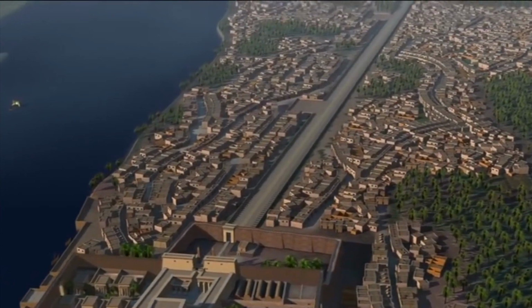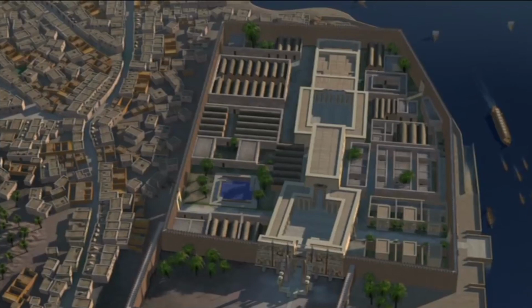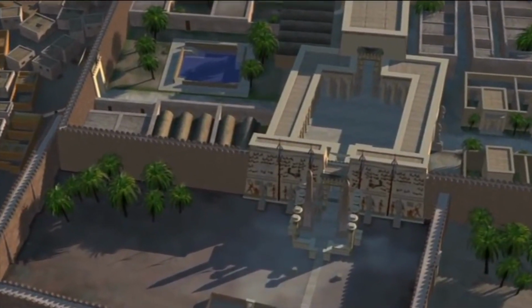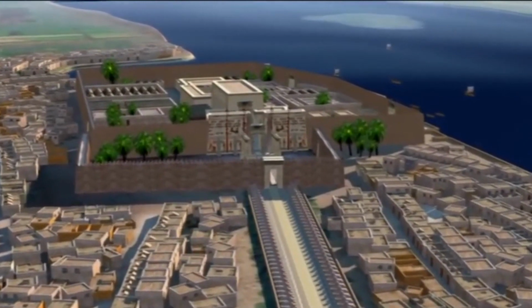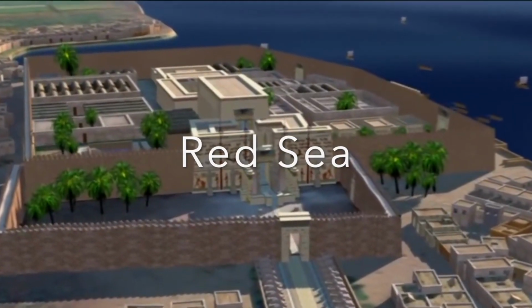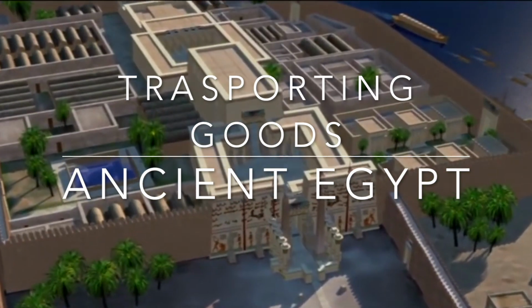Overland roads branched off from the Nile Valley to take Egyptian work crews to the quarries in the eastern desert, from which building stones and gold were obtained for Egyptian elite consumption and for export. The same routes led to the Red Sea and Indian Ocean.